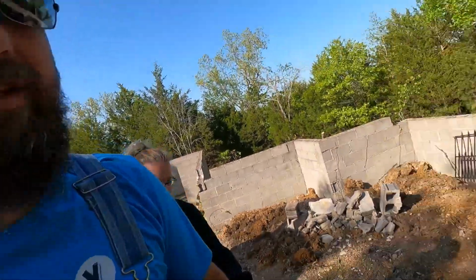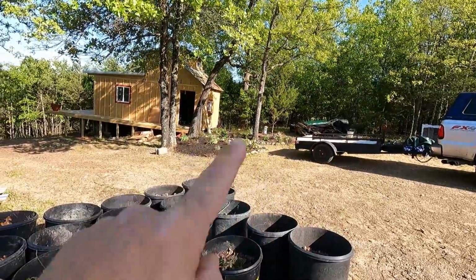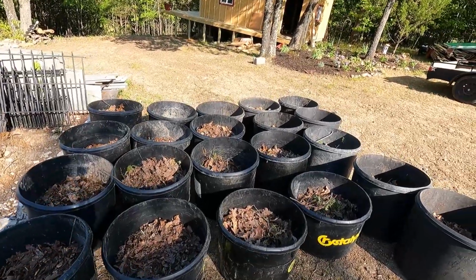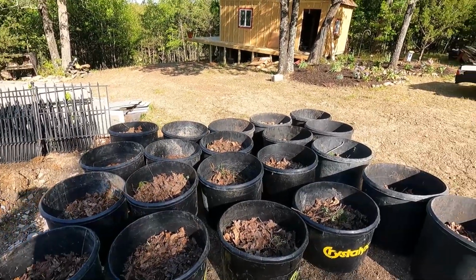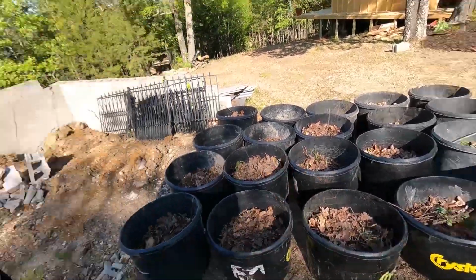I went ahead and started over there, and I'll walk you over there in a minute, but just filled them with the leaves and twigs again, and then this way we can put the sawdust and then dirt and all that stuff in there. But I drilled the holes in the bottom of them before I did it this time, so lesson learned there.